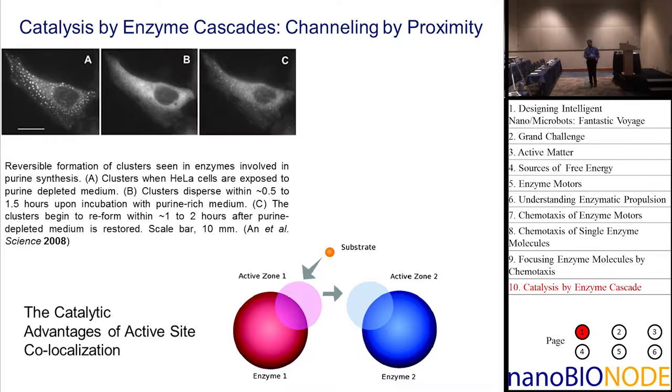Metabolons. Thanks to metabolon formation, we all managed to live. In many of the metabolic pathways, we have enzyme cascades operating, so many enzymes. You start with a substrate, and they keep handing over the product to the next enzyme for which it is the substrate. Here is just one example, purine formation, which is essential for living systems. When you have a system which lacks purine and you give it the initial substrate, you see these enzymes come together and form clusters. When they have made enough purine, they disperse. If you make them purine deficient, they come together again. And this is what's called metabolon formation.